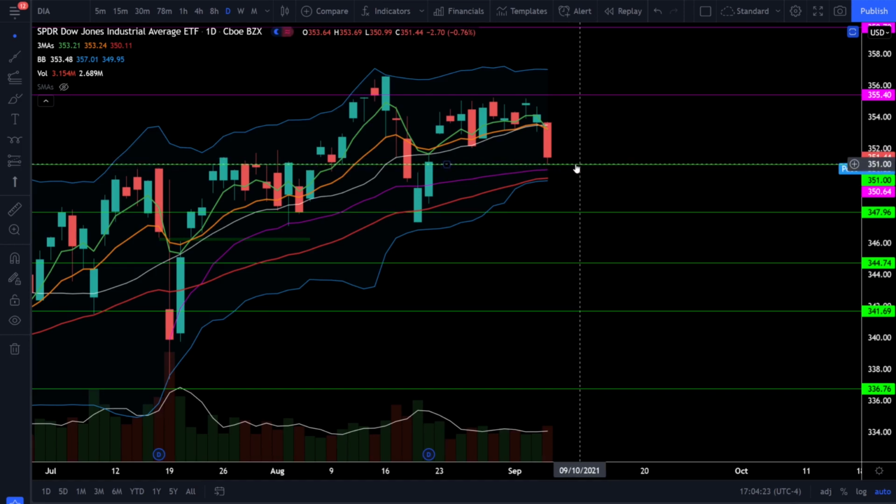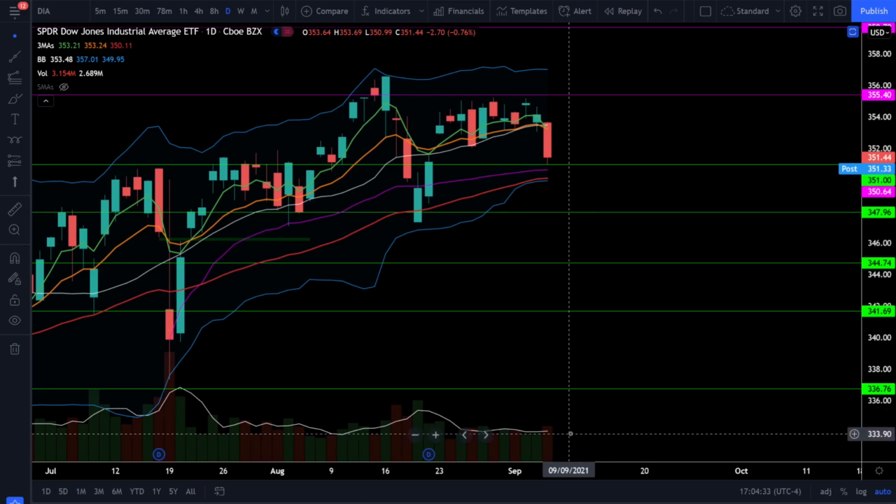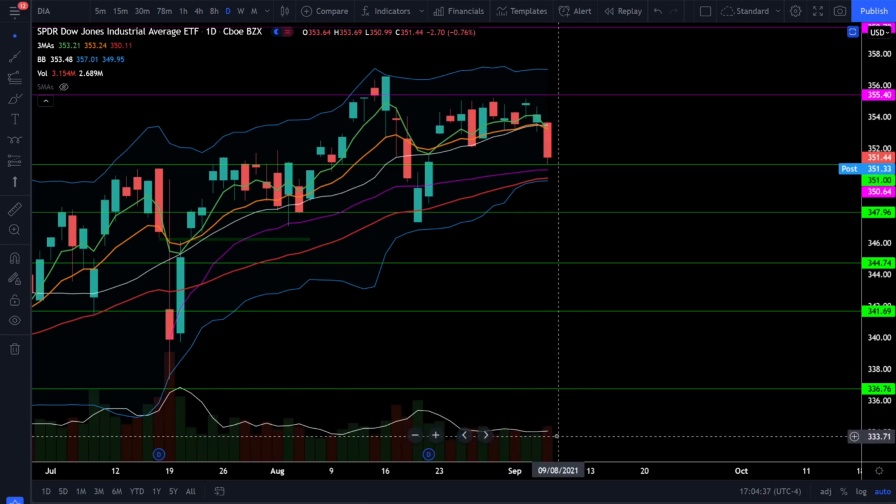The good news for the Dow Jones is that strong support at 351 is currently holding up. But if we start breaking below that and we break below the 50 EMA at 350, we could see things getting from bad to worse, and we are starting to see a spike in volume on the Dow. This is still relatively low volume, but this is definitely increasing volume on a red day, and that could be the very early warning sign that the stock market is ready for a correction.